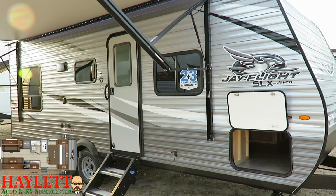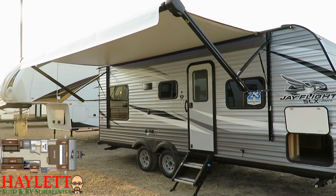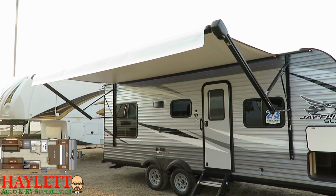We also are greeted by a power awning that is easy tilt, has an LED light, auto rain dump, and speakers in the awning arms themselves. The heads up top there is actually where your speakers are located, so they point down toward your campsite.